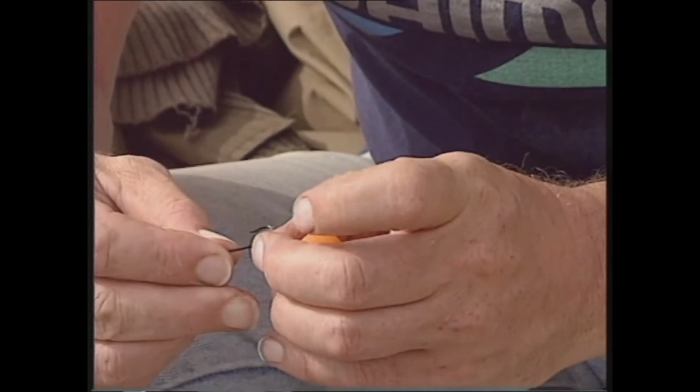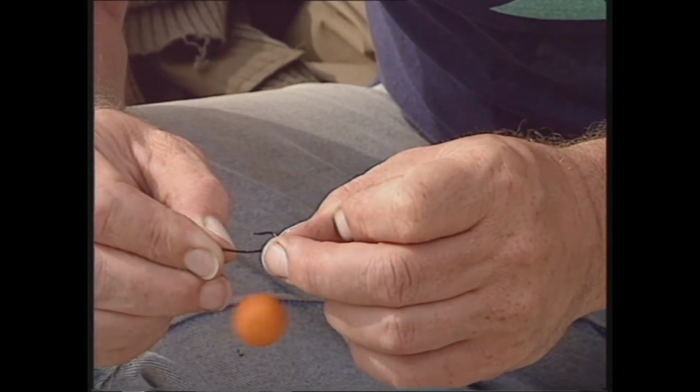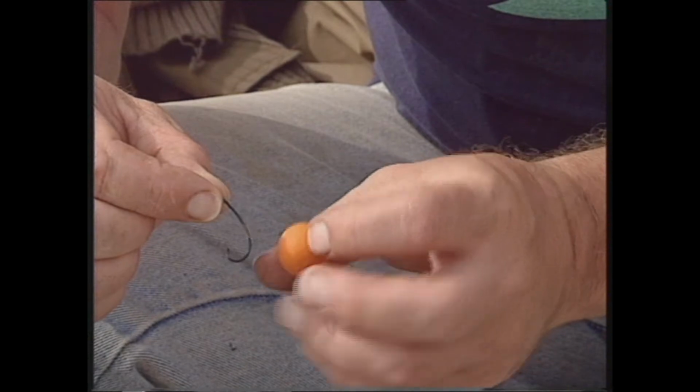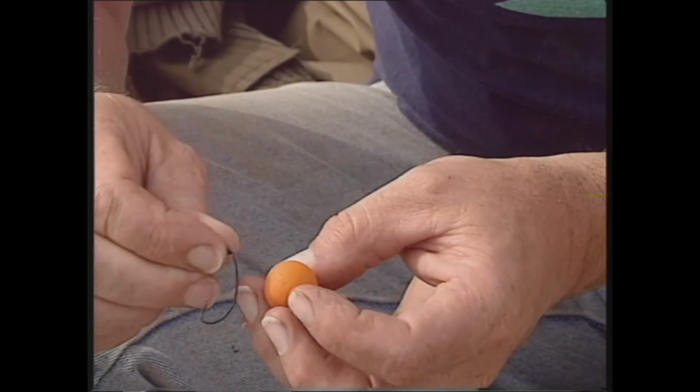Trim off the end. Now you'll notice there is a piece of silicone tube on the hook here. That's only so you can adjust the position of the hair attachment where it comes off the hook. You see it's holding it up there. If you move that up further, it can be coming off the eye.